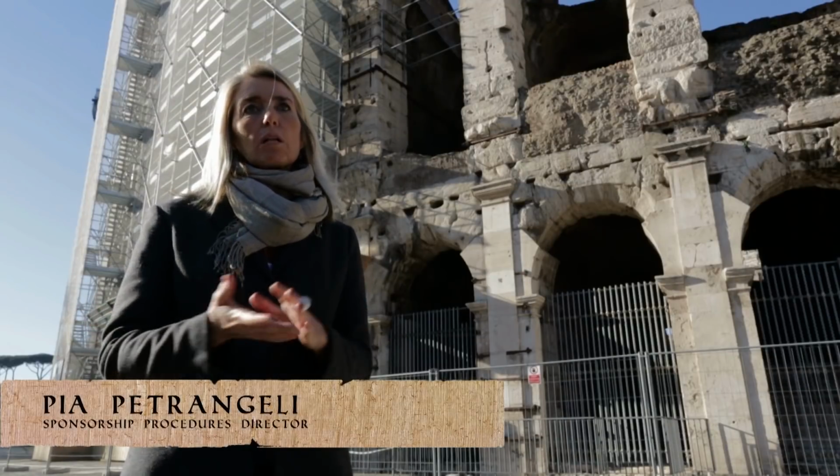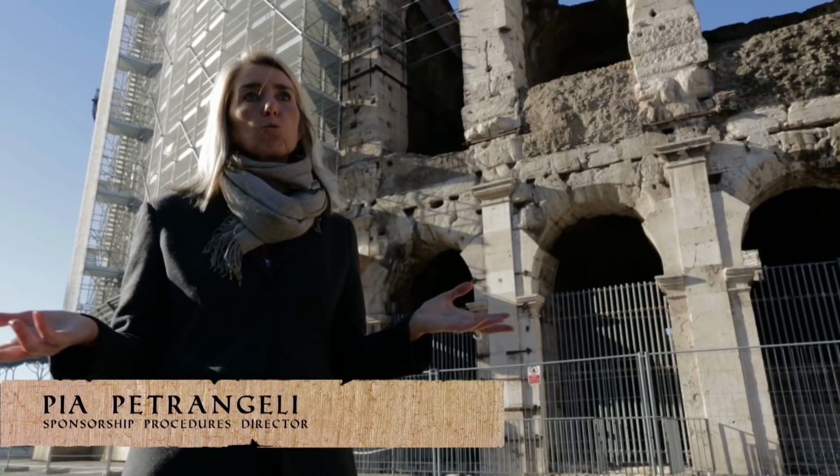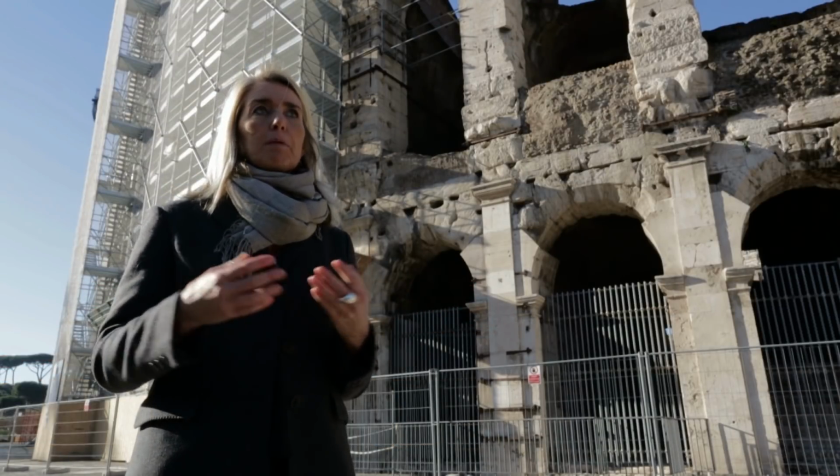The new floor could be used for cultural initiatives, so this could give the monument a greater value to the public, enrich its use and its relationship with the public.